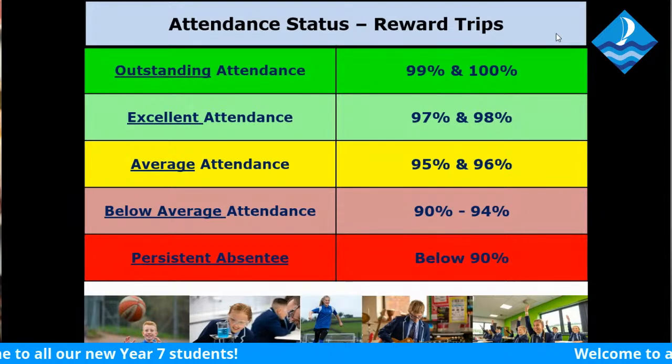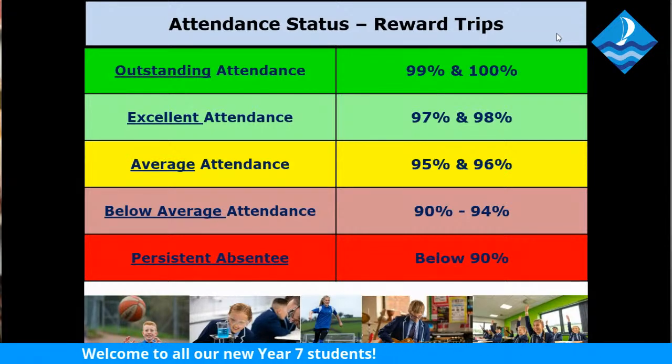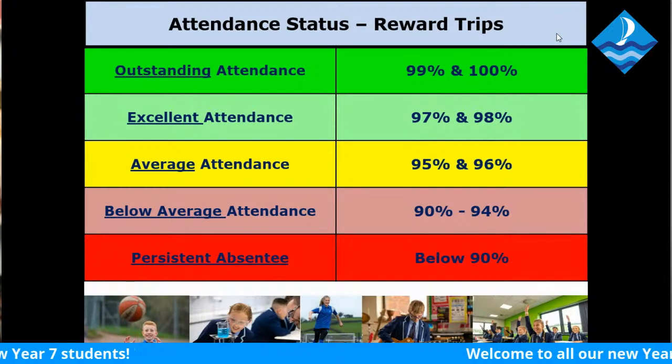And to encourage students to make sure that they come to school as much as possible, we have a huge number of reward trips. So what I will do is I will take a list of names and I will look at their attendance, and the students that have the highest attendance will be invited on reward trips.